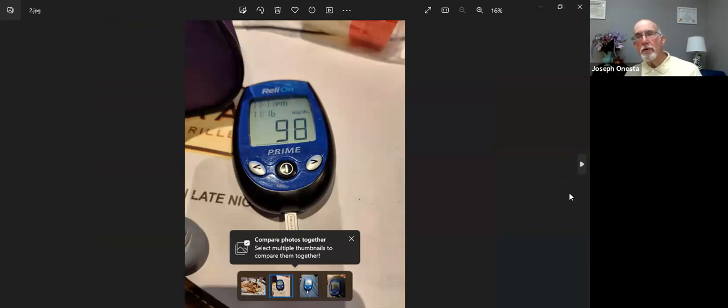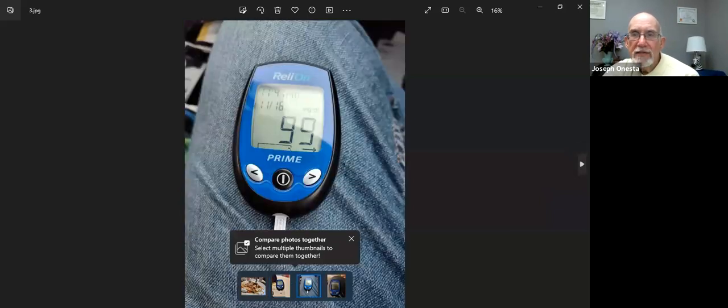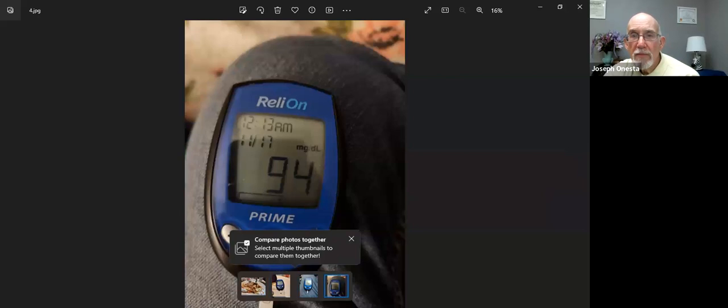And you may not even know that a rise of 30 points or higher represents a legitimate spike. It's something that we really do want to avoid. But I want you to see the trajectory. This is at 30. I'm going to show you 60 and 90 as well. At 120, it was coming down, and I don't have that picture, and I don't know why, but it was coming down. So at 30, it was 98. At 1 hour, it was 99. So it was still going up. But at 90, it was coming down.